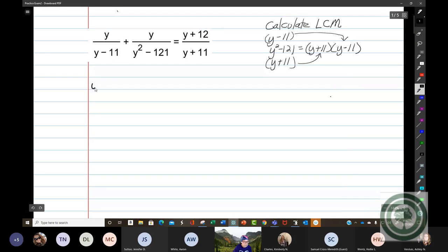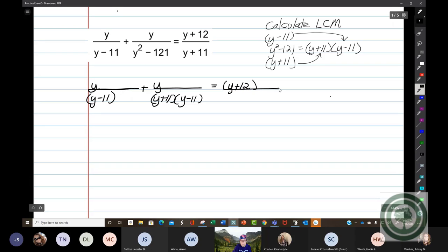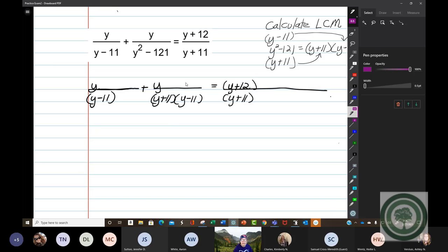So here's what we're going to do. I draw these elongated fraction bars. Okay, there I have just rewritten the original equation, making sure everything is factored. And now I'm ready to write my LCM. No, I don't want that. I want this. In here, and here, and here.